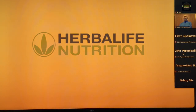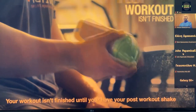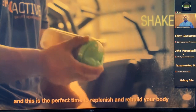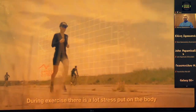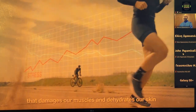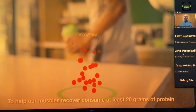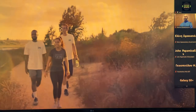Your workout isn't finished until you've had your post-workout shape. And this is the perfect time to replenish and rebuild your body inside and out. During exercise, there is a lot of stress put on the body that damages our muscles and dehydrates our skin. To help our muscles recover, consume at least 20 grams of protein within 30 minutes of exercise.